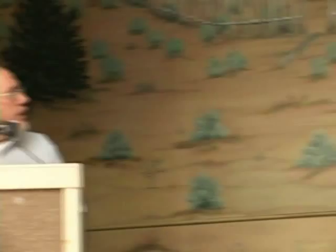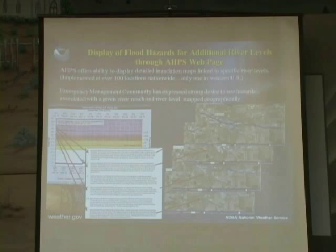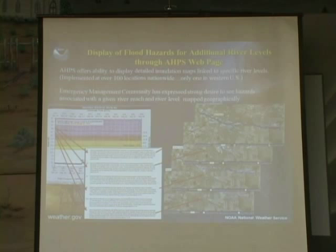So another look here. Quickly, while there are a couple of thousand forecast points in the United States, only a little over 100 of these have been converted to these sites that have inundation maps. Part of that is it takes quite a bit of money to do it, and it takes quite a bit of time as well to get all this together.